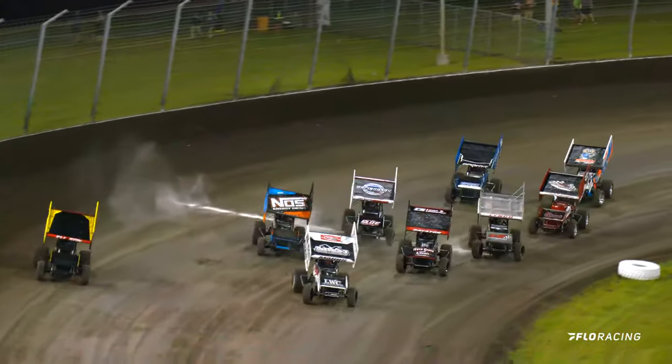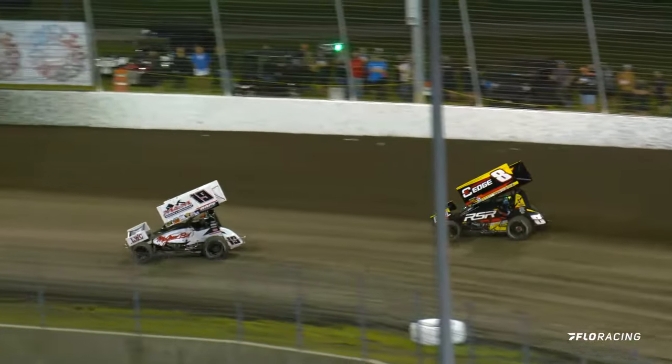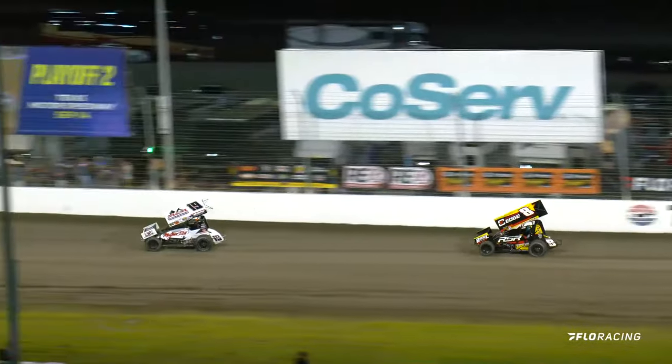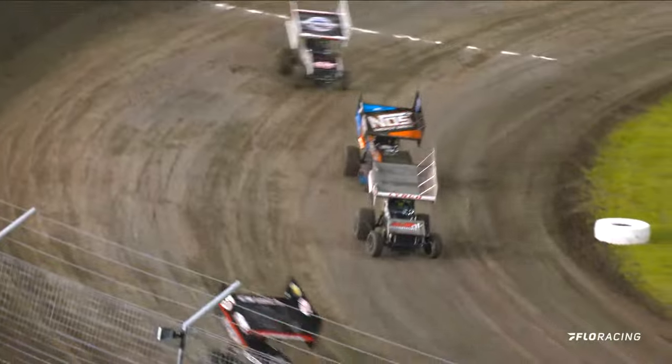Here we go to the green flag in DMI Heat Race number 2. Nice even startup brought Corey Eliason fighting around the outside to get by Brett Marks, but Marks will have the lead down the back straightaway. Eliason, new crew chief on that car since the last time we saw him with Kubota High Limit Racing, as he runs second right now in the Ridge and Sun Racing number 8.